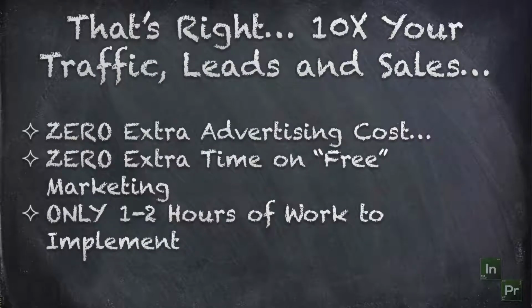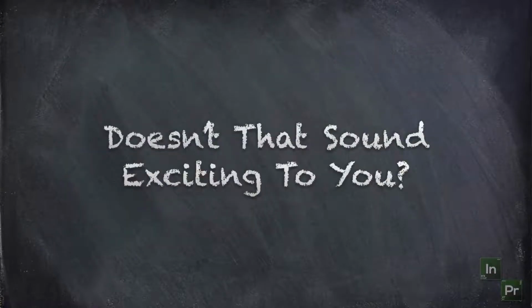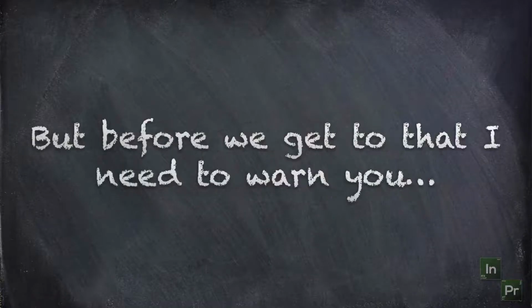That's right. You'll be able to 10x your traffic, leads, and sales with zero extra advertising costs, zero extra time spent on free marketing, and only 1 to 2 hours of work to implement it all. Doesn't that sound exciting? Absolutely. Amen. Great. Again, I love the participation, you guys. This is what we're here for tonight. We're going to be teaching this to you as we move forward.